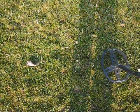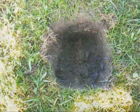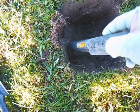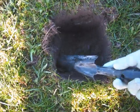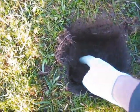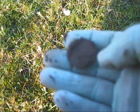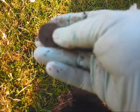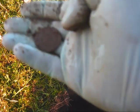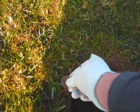Right, so we really have a cracking double signal here. Seems to be going absolutely ape. Let's dig this one and see what we've got there. Right, it's still there. It's right at the side of the hole here. Let's see what we've got then. Oh, I think that's it. Yep, it's a coin. About the size of a halfpenny, I think. But as usual, the copper coins are very corroded. Don't know if there's anything on this, but okay, I'll take it. First coin of the day. Let's move on.